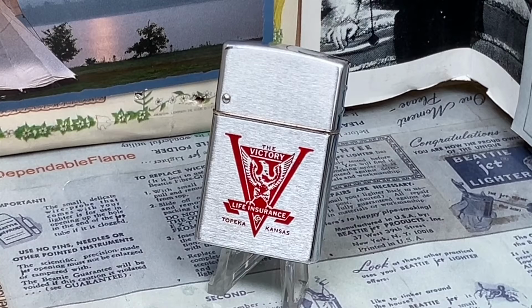Today we have a vintage Brown & Bigelow Remembrance Windmaster advertising lighter for the Victory Life Insurance Company of Topeka, Kansas. This lighter has a really nice red painted graphic on a brushed chrome finish. Really cool lighter that seems to work very well.